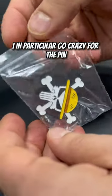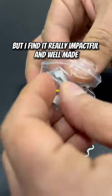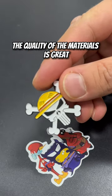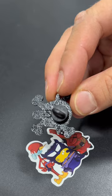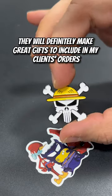I in particular go crazy for the pin. The design is simple, but I find it really impactful and well-made. The quality of the materials is great, and each pin came in its own little bag. They will definitely make great gifts to include in my clients' orders.